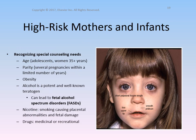High-risk mothers and infants: recognizing special counseling needs. We're going to start with age. We talked about adolescents, our younger moms. Women greater than 35 years old also have special needs. This is an age where there might be more hypertension, or high blood pressure. Also potentially higher sodium intake, which coupled with hypertension puts mom at risk as well as baby.